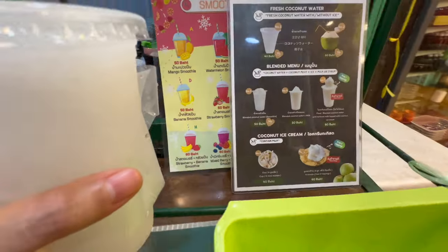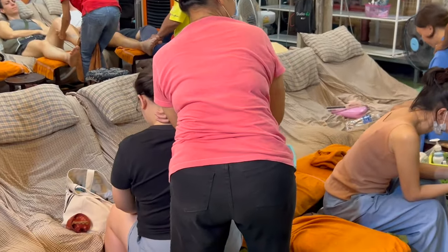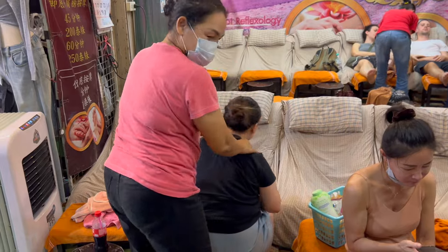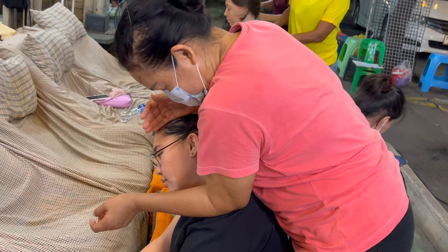Unfortunately, it has sugar in it, but that's okay. Just a little bit, it's fine. It's been about 40 minutes, so let's go check on Key. Let's see if she's done. Oh, check her out. The lady's stretching her out. This lady is massaging Key. She's looking like she's having a good time.